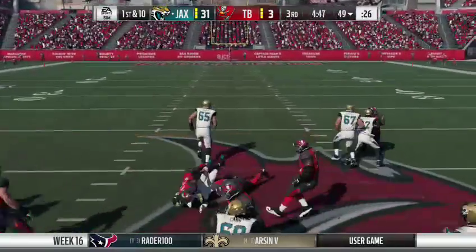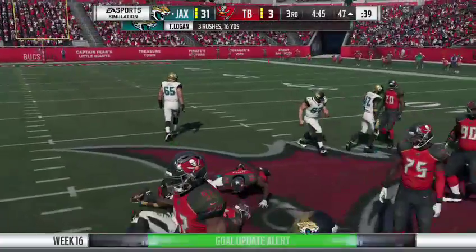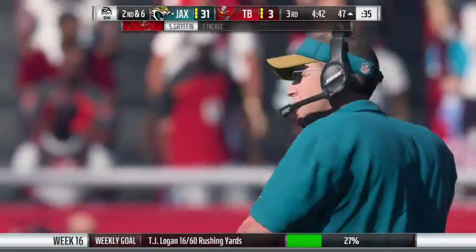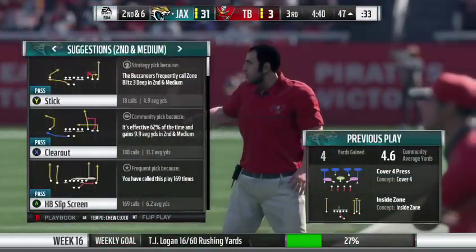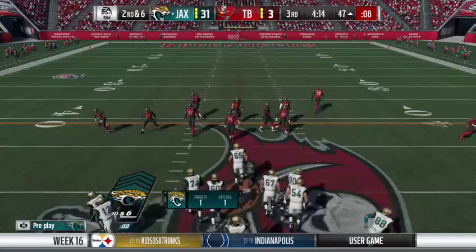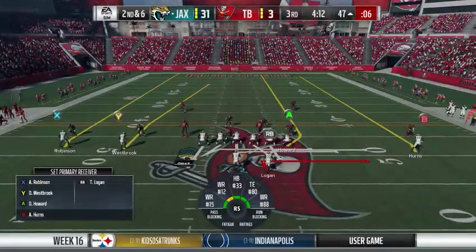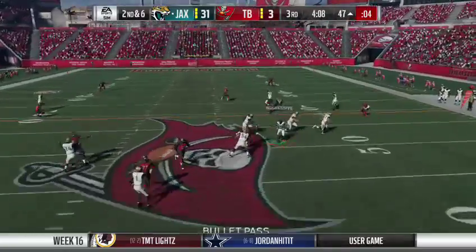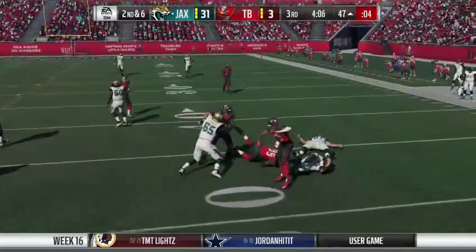They'll run it now out of the gun. And able to push his way forward here for a good little gain. It's a pickup of 4, and it'll bring up 2nd down. This drive is pretty clear. Almost feels like old school fundamentals, doesn't it? Want to impose their will on the defense. What's that, 5 straight runs? Yeah, 5 straight carries to start this drive. And like you said, the way it's working, they may just stick with it.